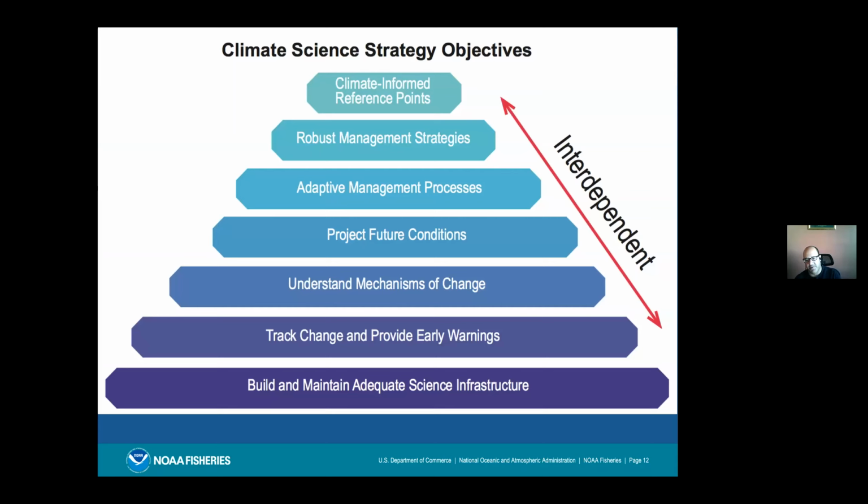The science strategy was divided into 7 major objectives, and these are all interdependent. They range from building and maintaining adequate science infrastructure, which deals with maintaining our surveys so we can track and provide early warnings when we see changes. This includes both our physical and biological measurements. Also understanding mechanisms of change, using our laboratory facilities to conduct experiments, like I mentioned earlier, for example, on ocean acidification and larval finfish. Projecting future conditions, using climate models to project long-term and near-term changes in ocean ecosystem conditions. And then, on the management side, adaptive management processes, robust management strategies, and climate-informed reference points. Again, these are all interdependent objectives, and they were written on a national level.